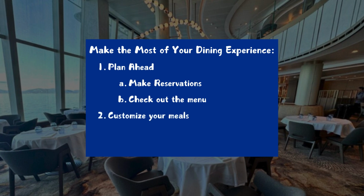Number 2, customize your meals. If you have dietary preferences or you're a picky eater, don't be afraid to ask for modifications or suggestions. The staff are very accommodating. And don't forget this works at the buffet too. Also, if you don't see something you want, just ask for it.